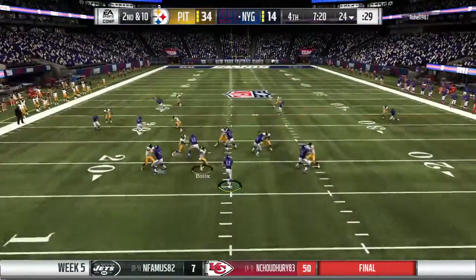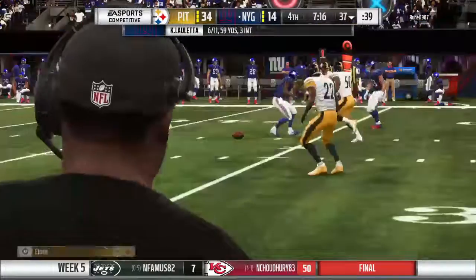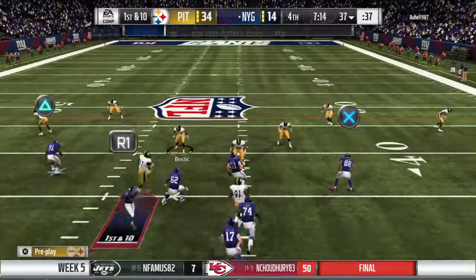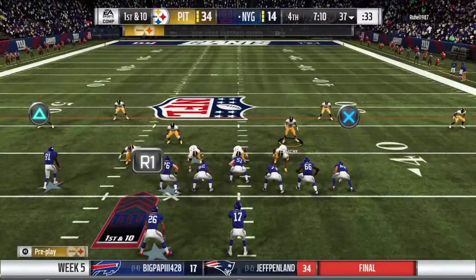A better cover man on him now in space. That's caught by his tight end, Evan Ingram. And they're able to get this one across the 35. First target, first catch, and a first down.